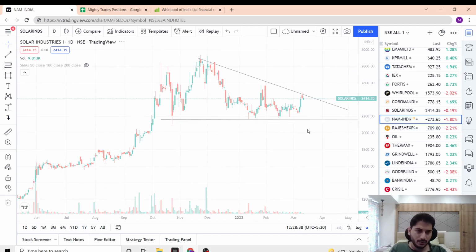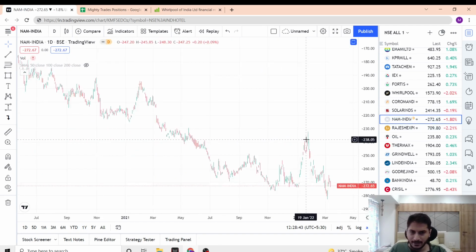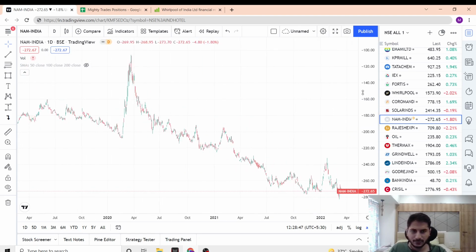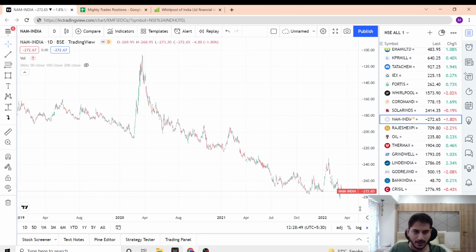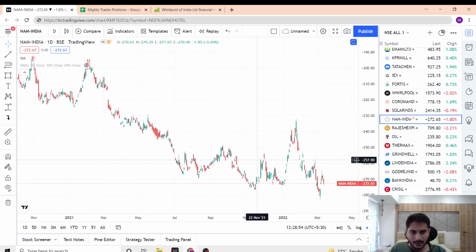All right, moving on to NAM India. The stock is in a complete downtrend, nothing to talk about. And the chart also looks very weird. I don't know why it's showing minus 272. Yeah, I have no idea what this is.